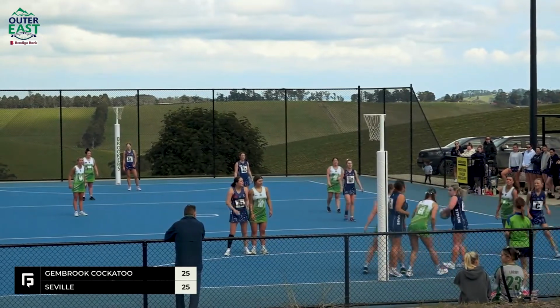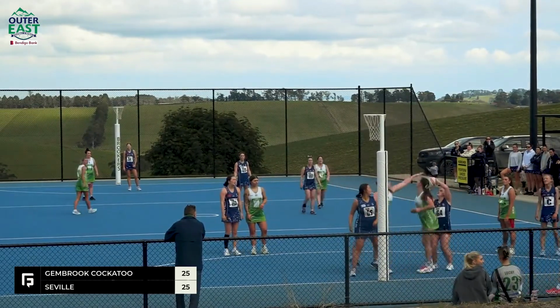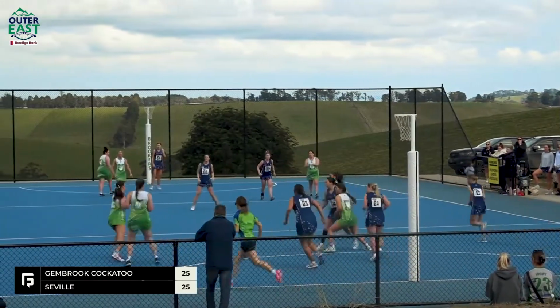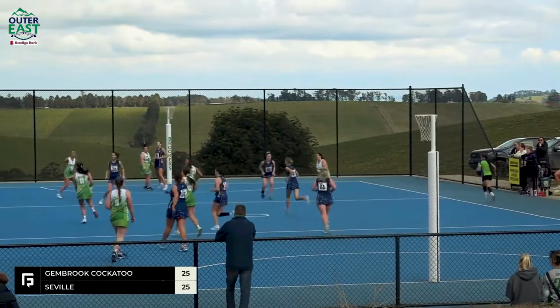Morse to Minnie, back to Morse. So now Morse with a chance to put the Blues back in front, and Ella Morse doesn't quite get it. Ball knocked away beautifully there by Bowden. She wastes no time with a pass there to Ladner.